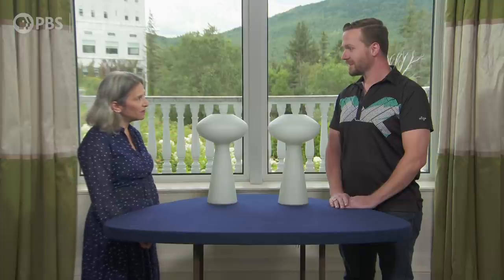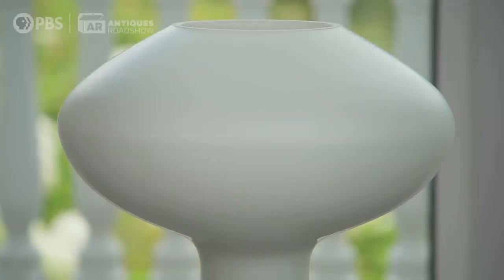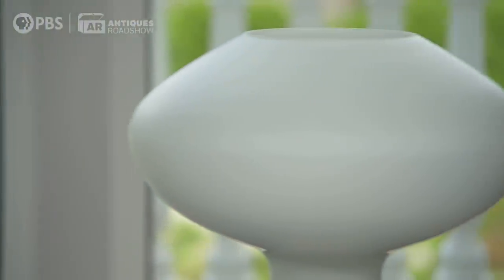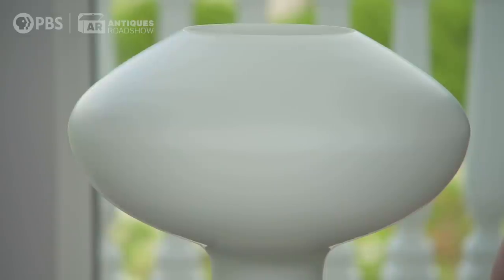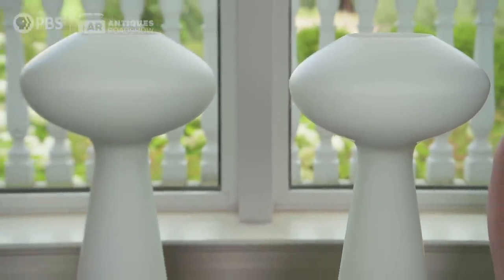What did you pay for them? Probably no more than $9 each. What part of the country were you in when you got them? Back in the Atlanta area. I go to thrift stores all the time just to explore and treasure hunt, but I don't really collect anything particular, and these just stuck out. Who do you think made them? I don't know. There's no sticker, there's no mark, there's nothing I could find.